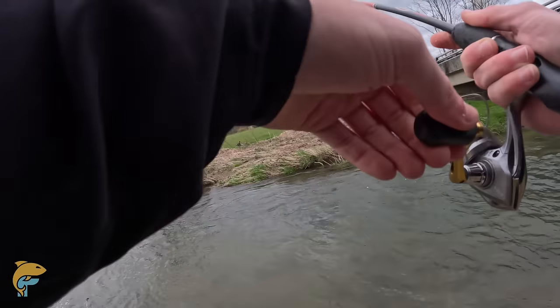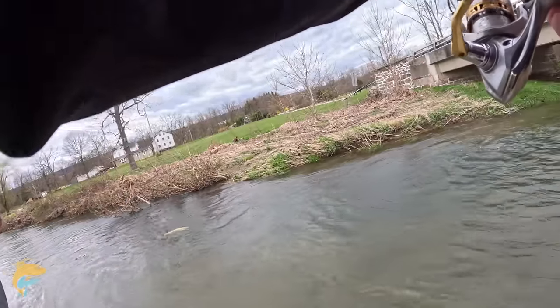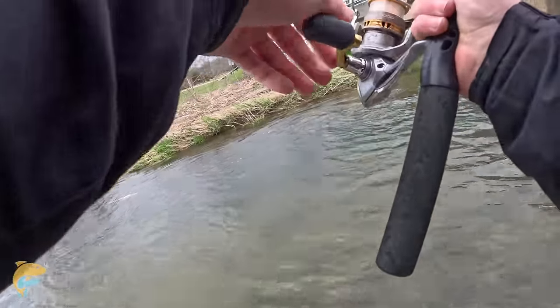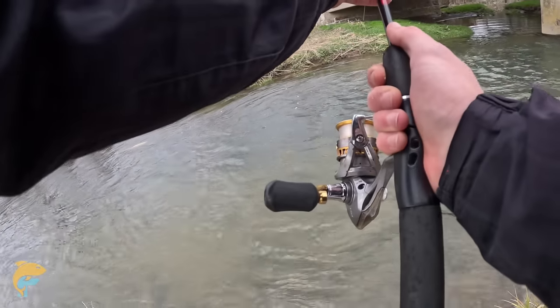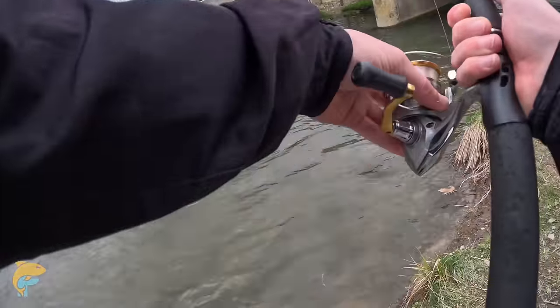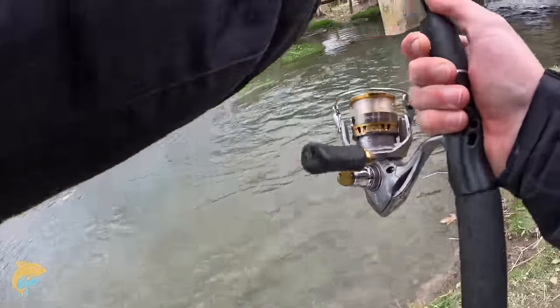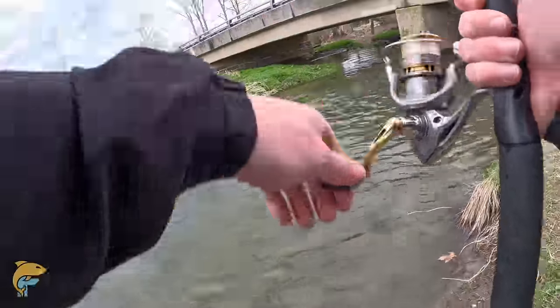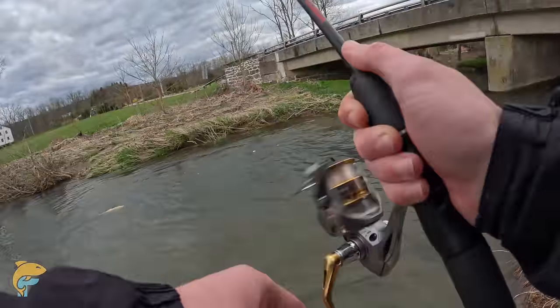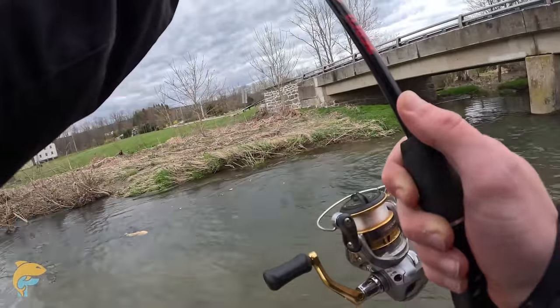No. I need to get down more. He's not fighting much anymore. He's jumping hard. Hopefully that gets picked up on the video good. Alright. Almost got him. He's out of fight mostly.